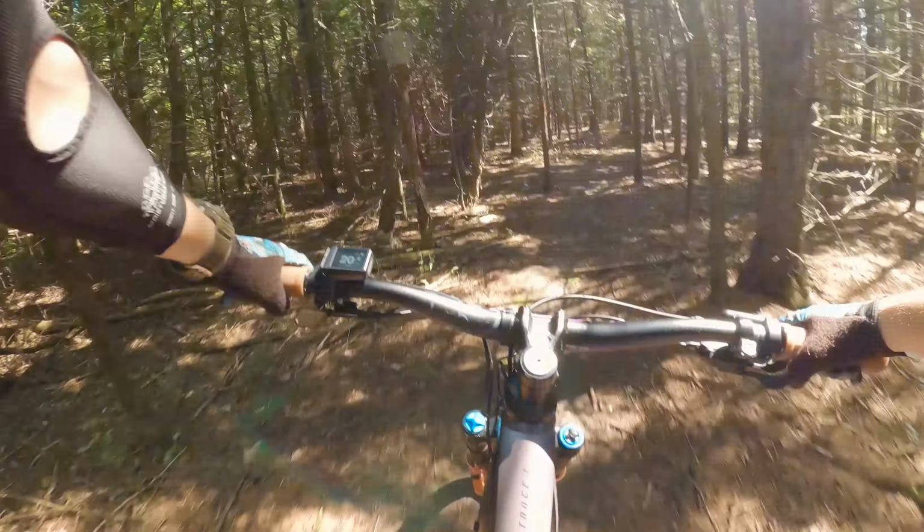So tech in here, man. There's just so many roots. Nice. That's fairly tech. See right there, that slab on the GoPro probably just looks like two feet high, but come on here and check it out. It's quite something. A lot of roots.